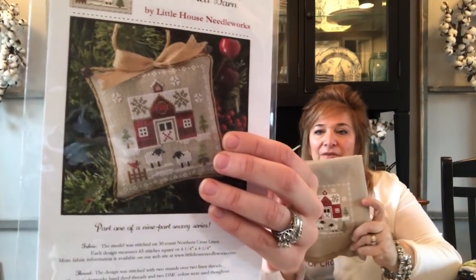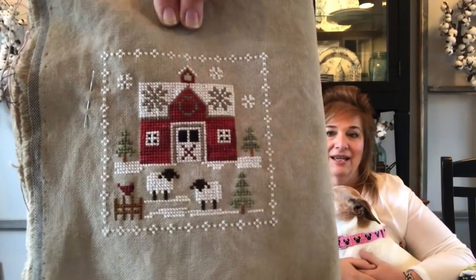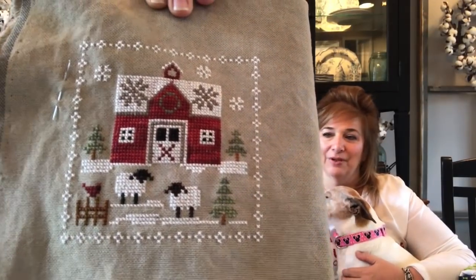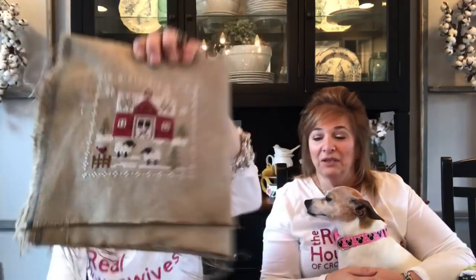So I started this one, the little barn from Farmhouse Christmas. I know you guys haven't seen this one before, right? Little House Needleworks. I used gray fabric that I tea and coffee dyed, and I didn't think it was dark enough the first time, so I re-tea-coffee dyed it and put it back in the oven and baked it again, and I really like the color the way it is now. It really looks old. Old and crusty.